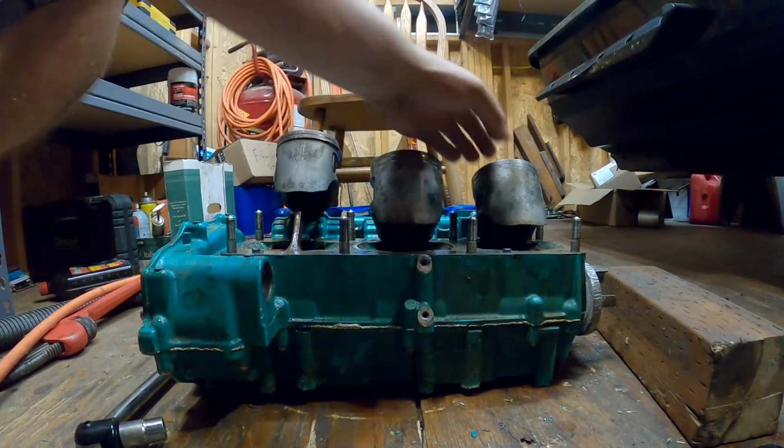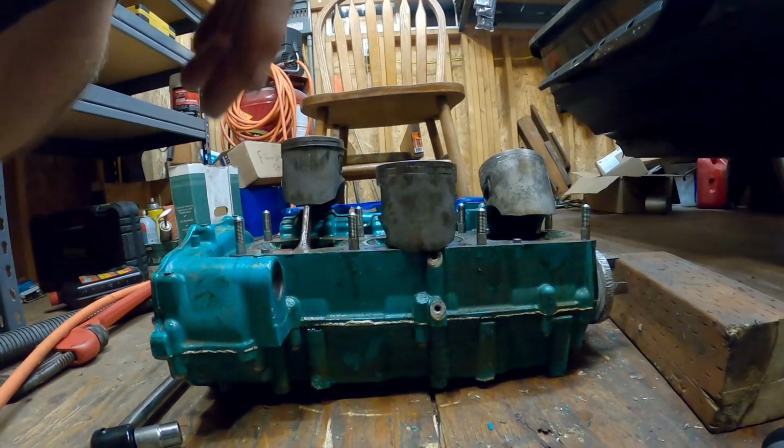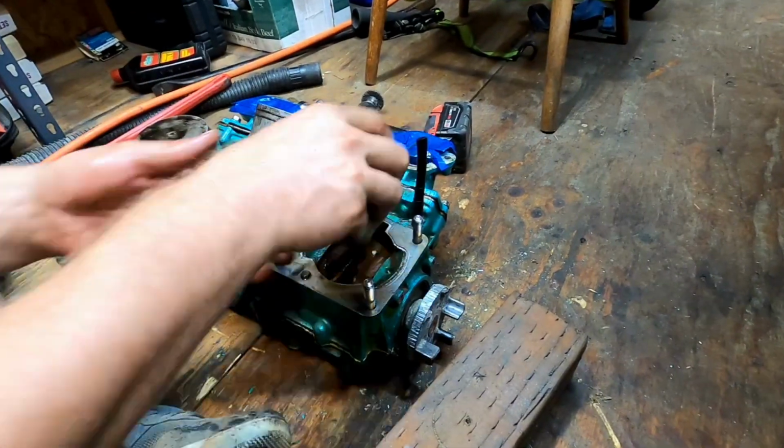But I got the bottom end cleaned out. I'm going to start cleaning up the rest of the parts and start getting this engine put back together and get this ski ready to go out on the water.